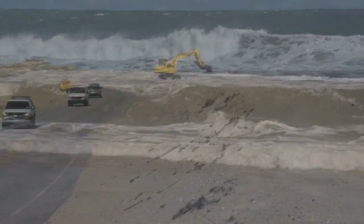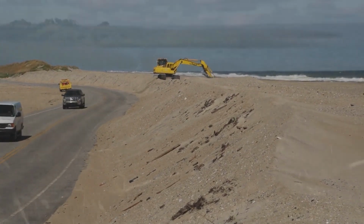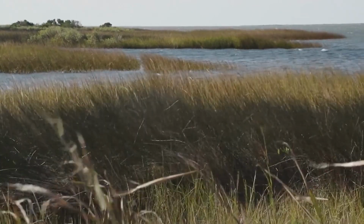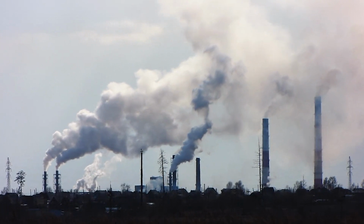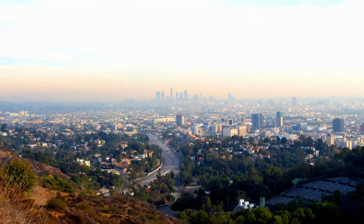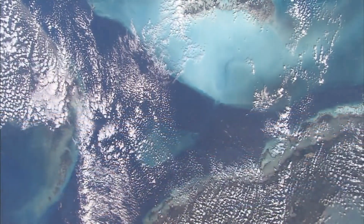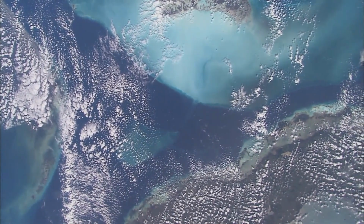Fragile in appearance, these sandy ribbons of land and the wetlands they often protect are the first and best lines of defense for the people and property lining these coasts. In the last 100 years, human activities have released large amounts of carbon dioxide and other greenhouse gases into the Earth's atmosphere. The majority of these gases come from burning fossil fuels to produce energy, a practice compounded by ongoing deforestation.